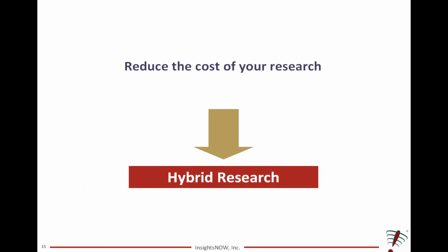Which brings us to reducing the cost of your research. Taking a hybrid research approach and using real-time profiling to get you into dialogues with consumers will not only deepen your insights into their emotions, but it's going to collapse multiple types of research together to reduce your overall costs.